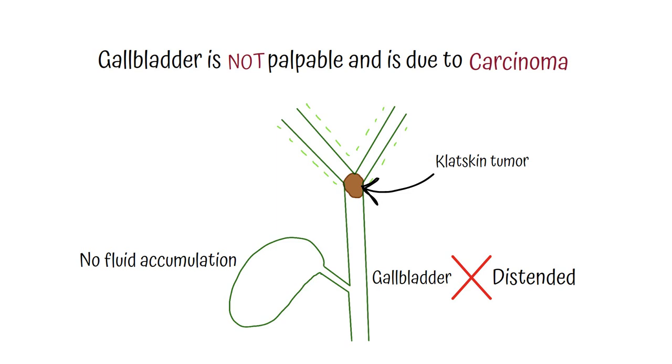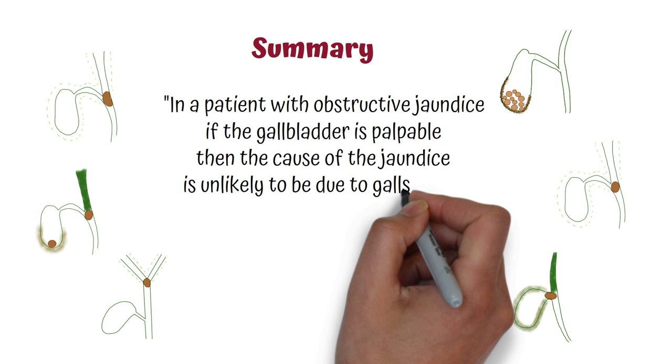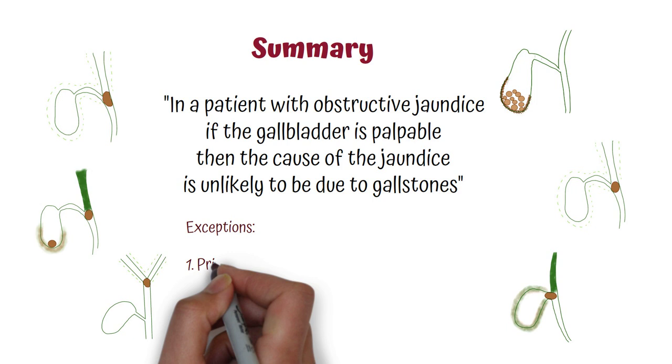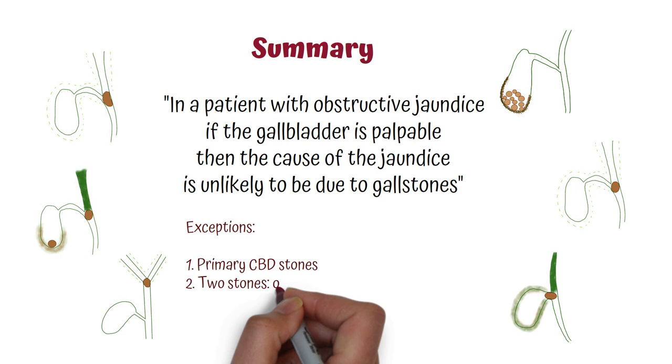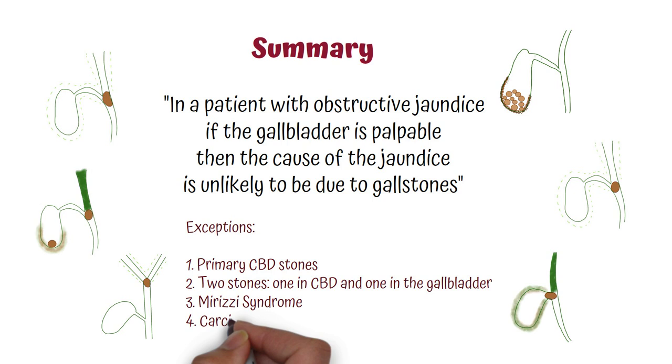So a summary of Courvoisier's law. Courvoisier's law states that in a patient with obstructive jaundice, if the gallbladder is palpable, then the cause of the jaundice is unlikely to be due to gallstones. Exceptions to this law are, firstly, if there are primary common bile duct stones. Second, if there are two stones, one obstructing the common bile duct and one in the gallbladder. Mirizzi syndrome, that is in people who have a short cystic duct obstructed with a stone, and in carcinomas above the cystic duct, like a Klatskin tumor.